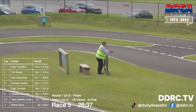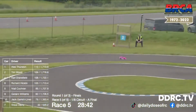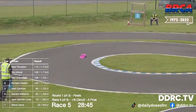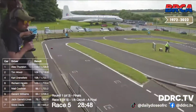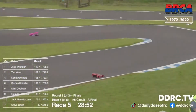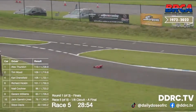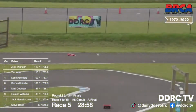Definitely don't mention that live on air. Last lap times in, we've got 15:06 for Alex, 16:04 for Tim, 15:05 for Karl.